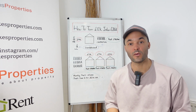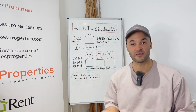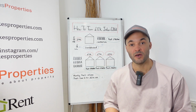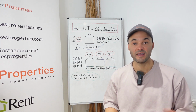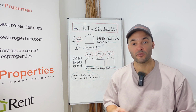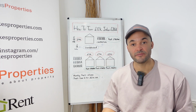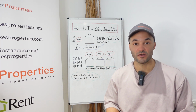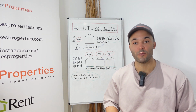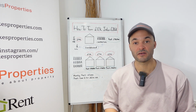For those of you who don't know what rent-to-rent is, it's where you rent a property from a landlord or an estate agent. You spend some money giving the property a cosmetic refurbishment, which consists of mainly painting, decorating, and furniture. You then re-rent the property out for a premium price to working professionals. You pay the landlord their guaranteed rent. You then pay all of the running costs associated with the property, so gas, electric, water, Wi-Fi, etc. And then what's left over is your profit as a business. So that's how rent to rent works in a nutshell.